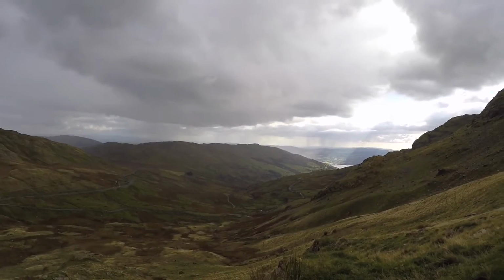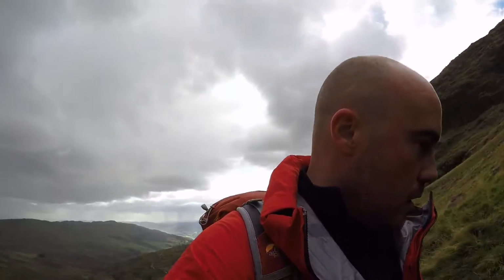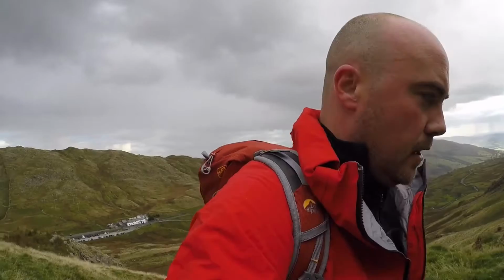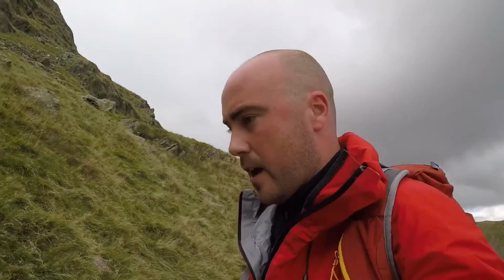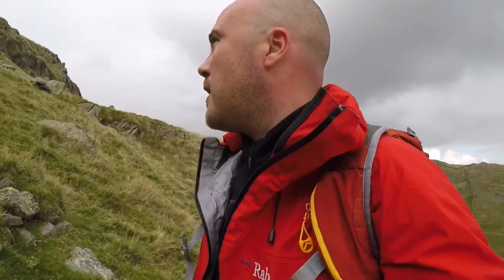There's a few showers around, as you can see, but we've got the waterproofs on just in case. I'll have to de-layer as well in a minute, because it's another common mistake people make. Start off with a load of layers on and 15 minutes later you're dripping in sweat. So it's all about the layering.